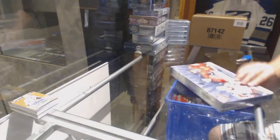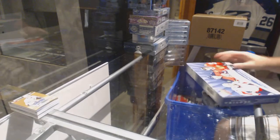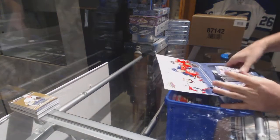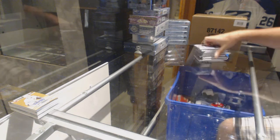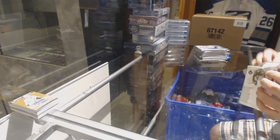All right. Time for some Trilogy. There's a trend here. Yeah. I'm sensing a trend. Tampa, Pittsburgh. Let's see what we got in the first one here.